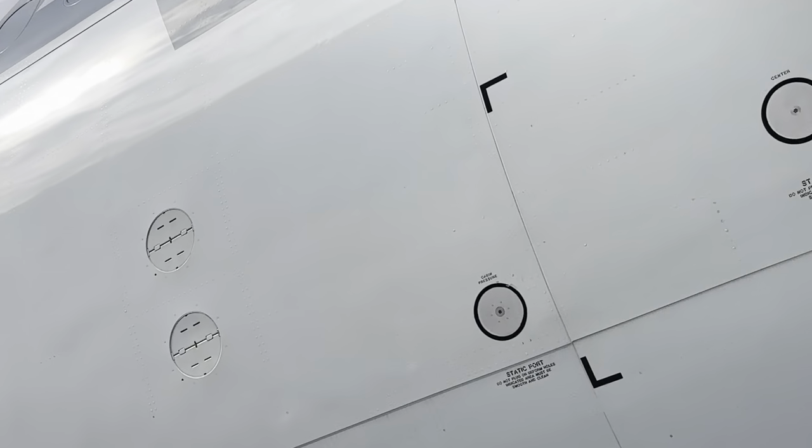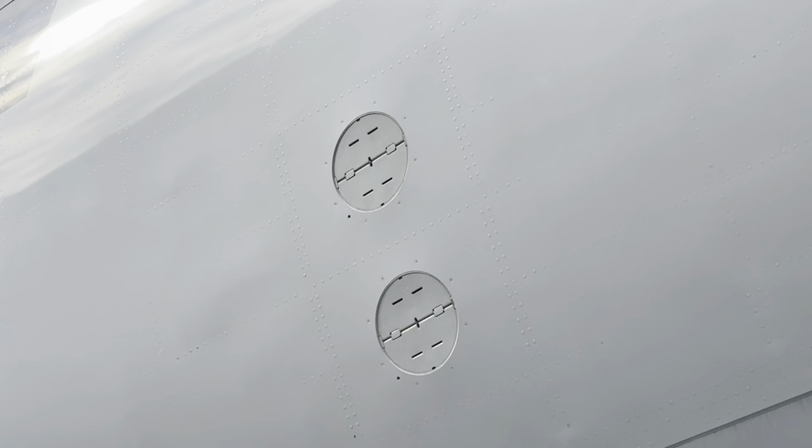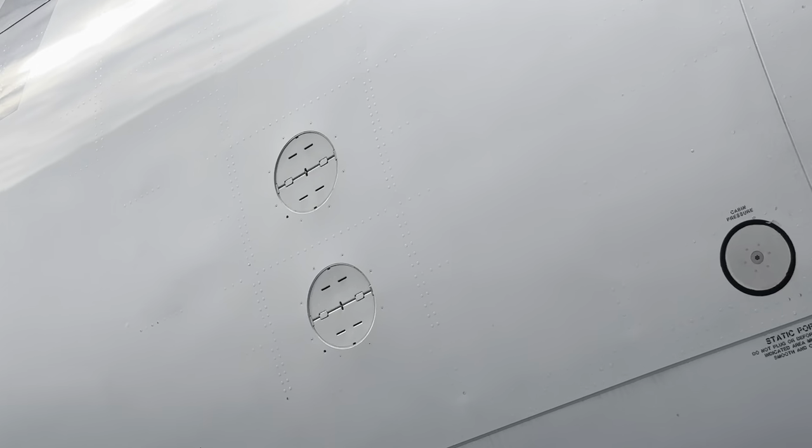Then you got yourself positive pressure relief valves. This is if cabin pressure is higher than ambient. It permits air to leave the cabin. This is in order to keep the differential pressure at a safe limit. You can't overpressurize an airplane, you know what I mean?